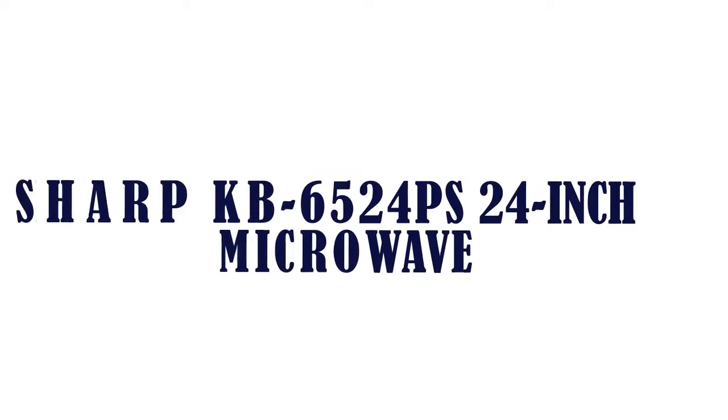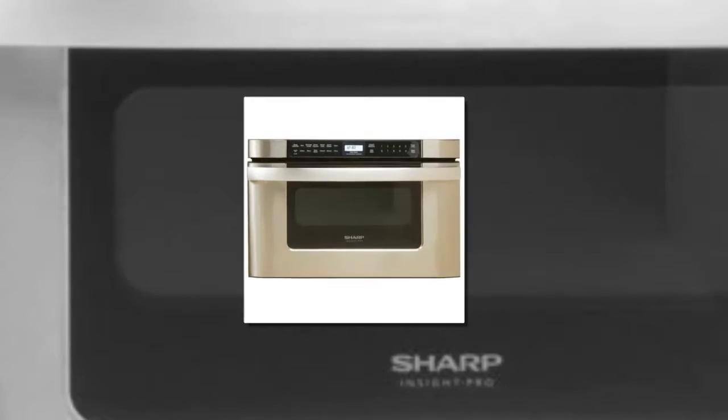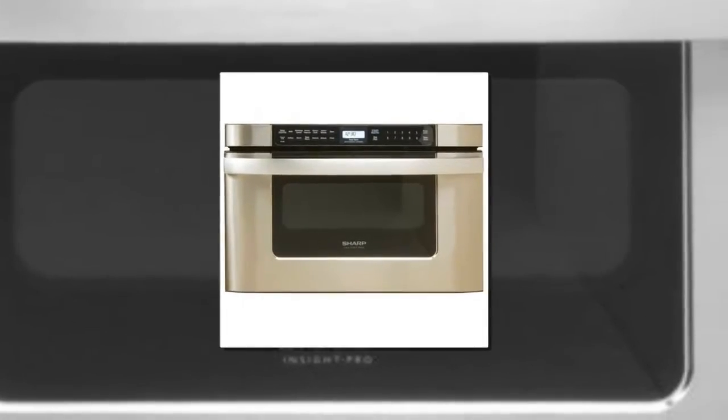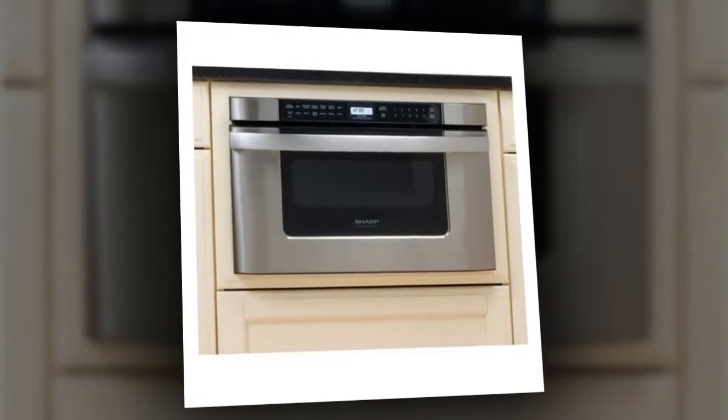5 Best Microwave Oven 2018. Here is the product number 5. Sharp KB65 24PS 24-inch microwave. Size: 24-inch, color stainless. Sharp KB65 24PS stainless 24-inch microwave drawer.